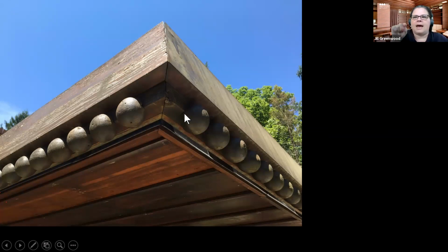They have this cutout in them, and then they're affixed to the house, but they were originally fixed with nails, not screws. And so that's why they keep popping off.